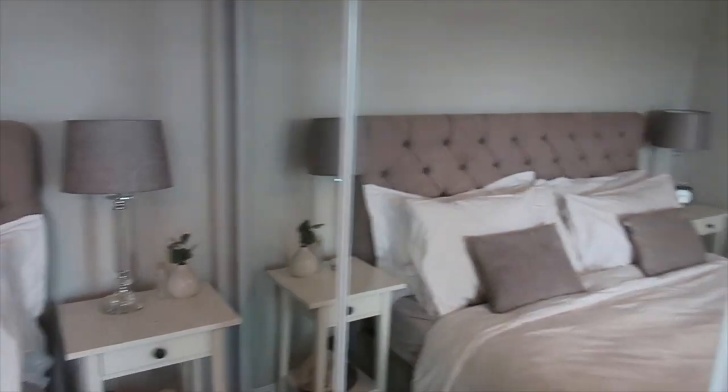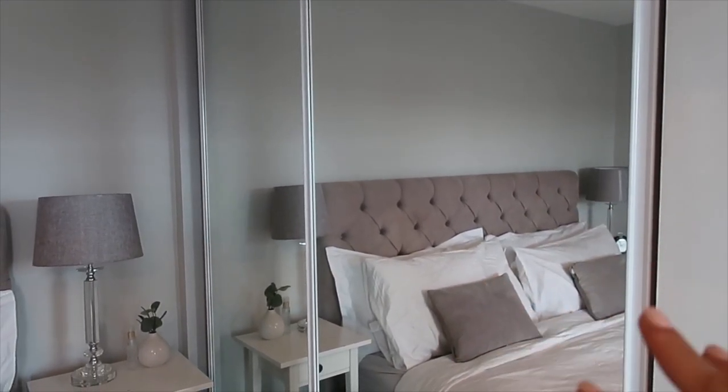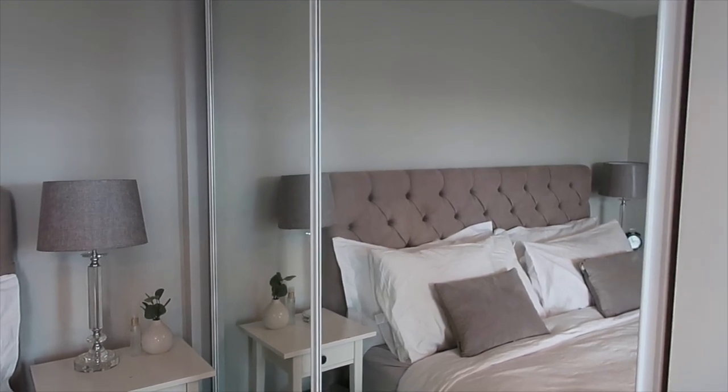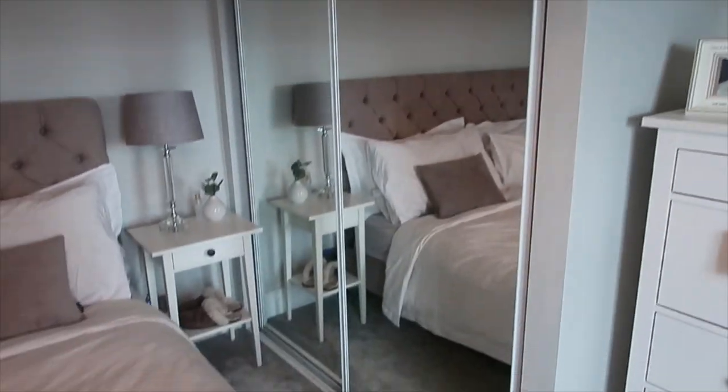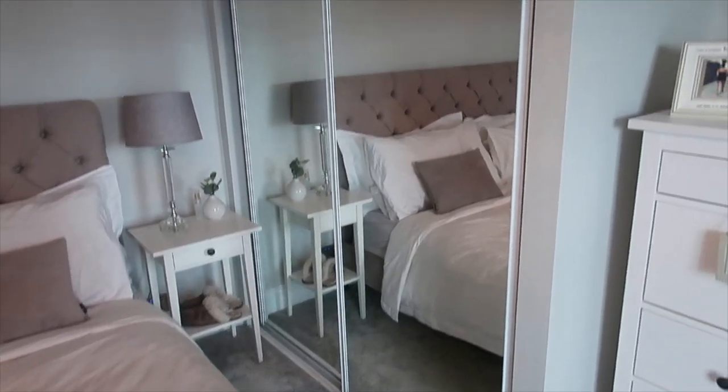These mirrored wardrobes were already in when we moved in, and I am going to change the doors for solid wooden doors when the kids move in here, because it will just be covered in fingerprints. And also, I don't really like the full mirror. It's hard to keep clean, and I just think it looks a bit dated. But yeah, so we'll put solid in there.